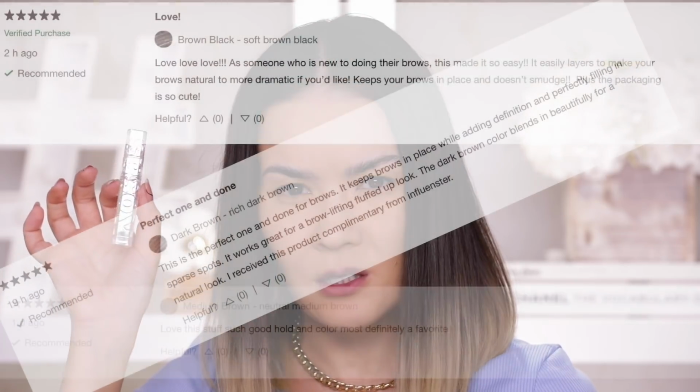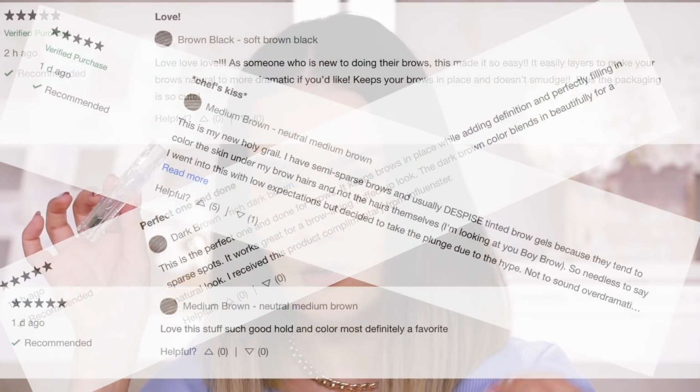The brow gel was pretty much non-existent. The product itself wasn't strong enough to hold my brows in place. It was very, very light, very flimsy, and I'm actually really shocked by all the positive ratings of this product on Sephora. I'm not sure who is rating this. Is it people that are receiving these products for free? I mean, granted, I received this product for free.